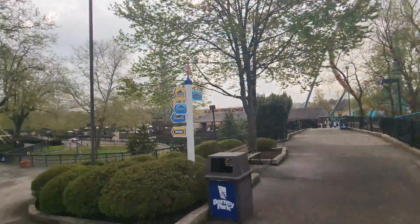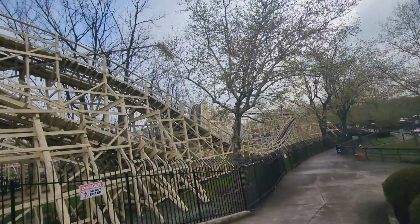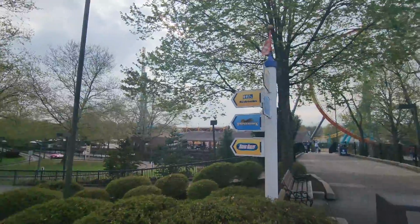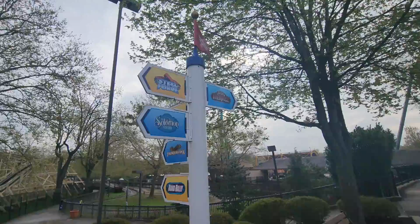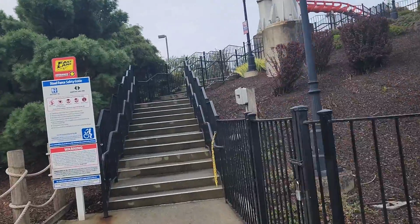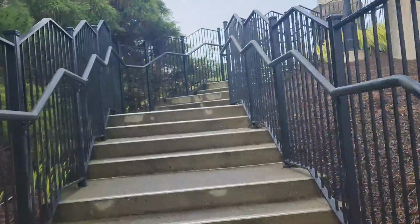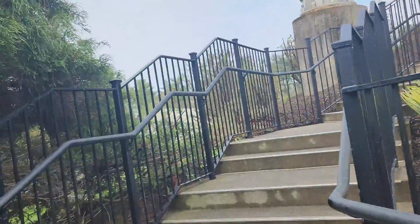Revolution's open, you have the cars open. I did see Steel Force running, so it should be open. And I did see Thunderhawk testing as well. And I did update the sign. Absolutely no wait at all for Steel Force, obviously, because this is a private event, so the park's not busy at all. It's pretty much ERT. So yeah, let's go get a few rides on this.